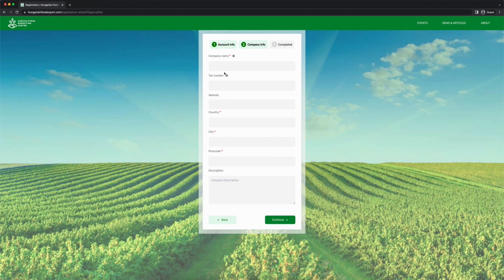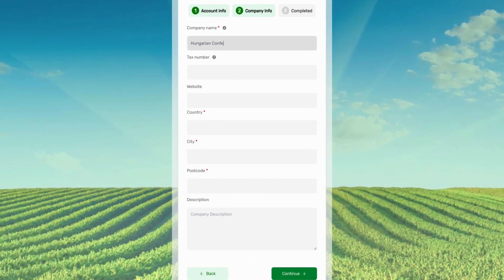On the second page of the registration wizard, please enter the details of the company you represent, such as the company name, tax number, website, country, city and postcode, and the short company description. It is important to know that you can only add a text with a maximum length of 1000 characters.